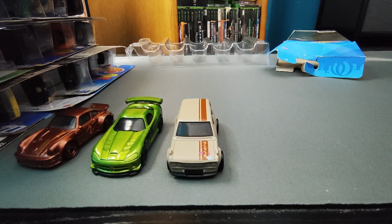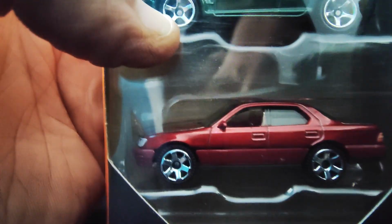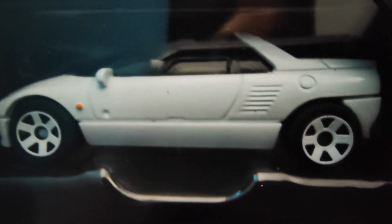Have another 5-pack here. The newer MBX Japan Cruisers. Got a Lexus, was it an RX-8, the 350Z. This is the Subaru, the blue, and then the AutoZam in white. I thought that was pretty cool.